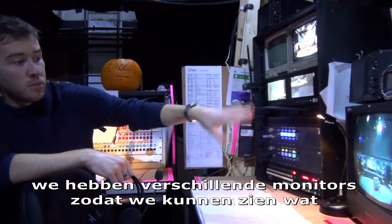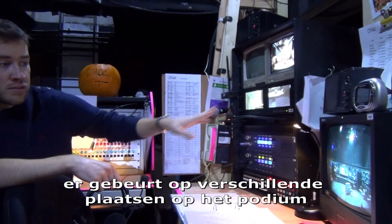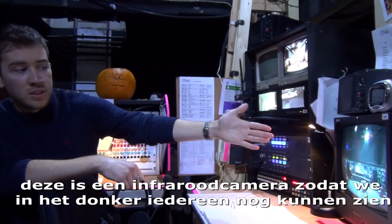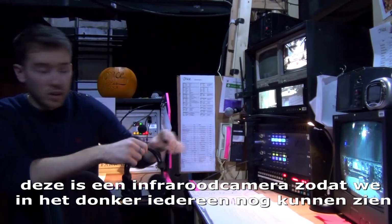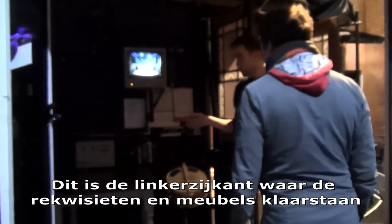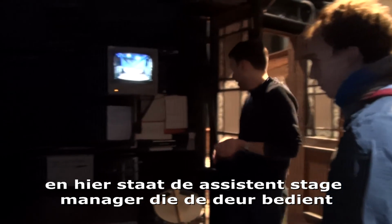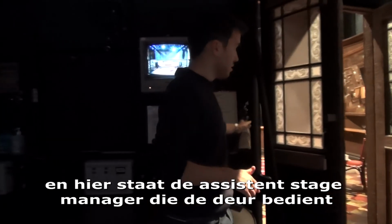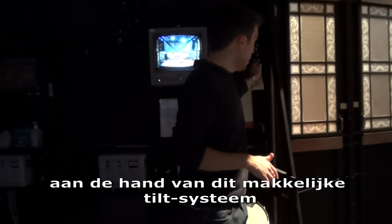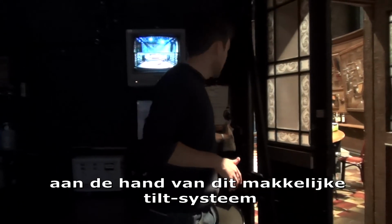And there are various monitors so that we can see what's going on in different areas of the stage. And this one is an infrared camera so that when the lights go out we can still see everyone moving around on the stage. We have the stage left wing where we have props and furniture set, and this is where the stage left assistant stage manager stands and controls the doors just by this simple pulley system.